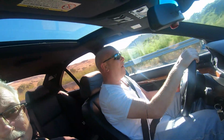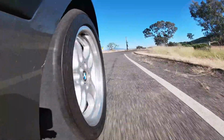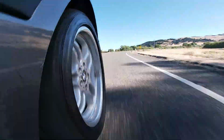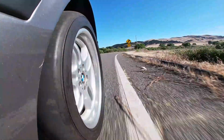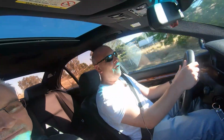Yeah. So we're going to go a little deep here. I'm going to get on the brakes a little bit mid-corner. No, I don't even have to get on the brakes. I can just follow her through. Look at that. Brilliantly done. Well done, BMW. Well done.